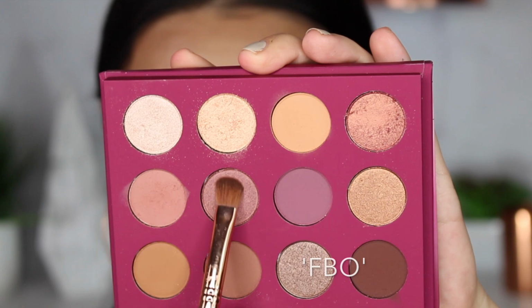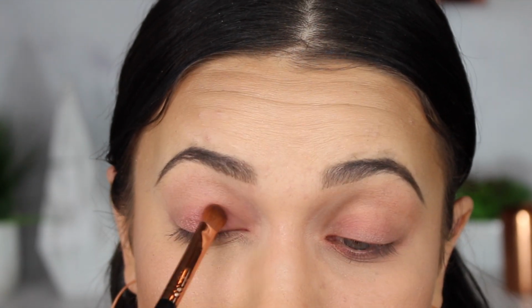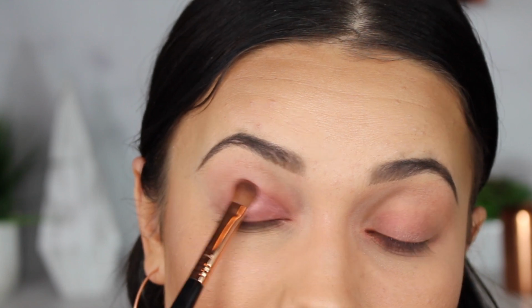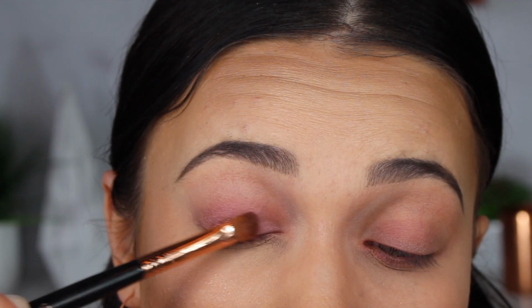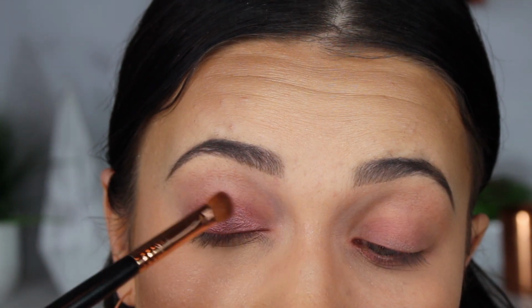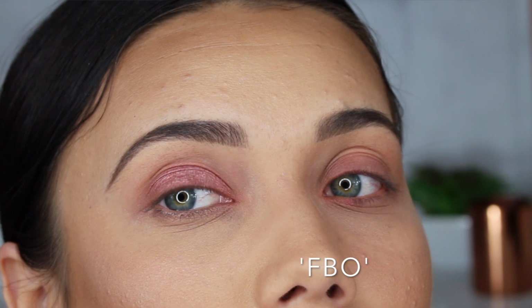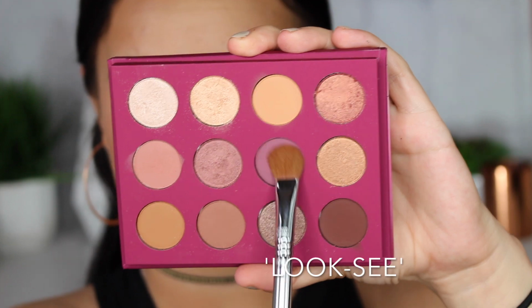Next up, we have the shade FBO. This palette is super mauve-y. That's the word I've been looking for. Super duper mauve-y. They just go on like butter. I gotta stop saying this, but again, I just can't believe how well it packs on without a primer. So here is FBO completely dry. Now I'm taking it with a bit of a damp brush. Oh, gorgeous. Just gorgeous.